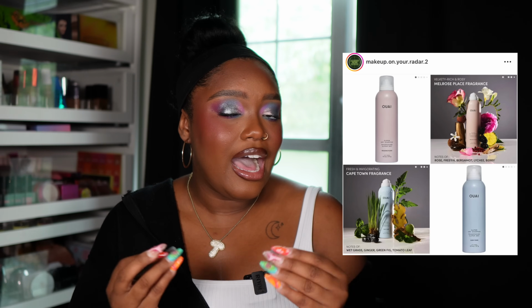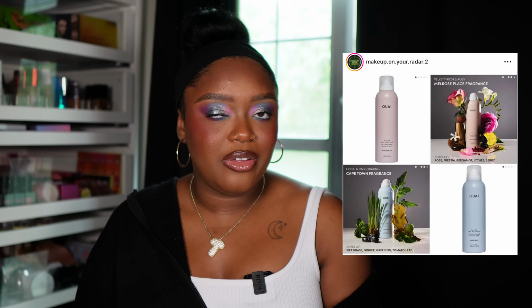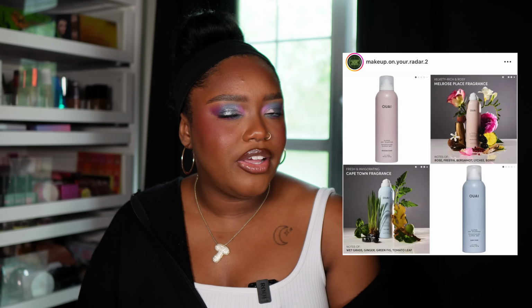Definitely not a scent that I would gravitate to, but I don't really use dry shampoo, so this will be a pass for me. I love seeing OUAI come out with new products. I am very shocked that they did not come out with a St. Bart's dry shampoo though. Very, very shocked to see that.